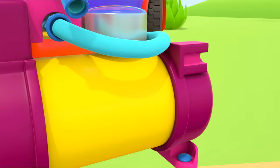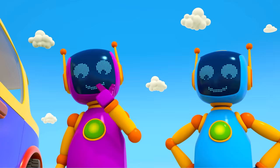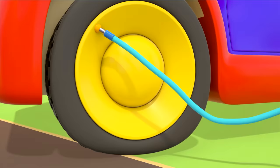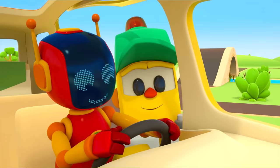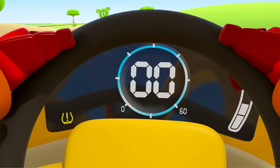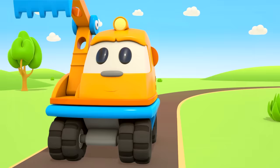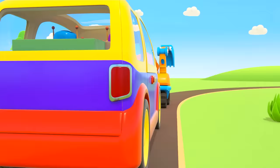Let's put the pipe on the nozzle and turn on the pump. The tire's been pumped. We can get going. Let's go play on the bouncy castle. And they've driven off. Till next time.